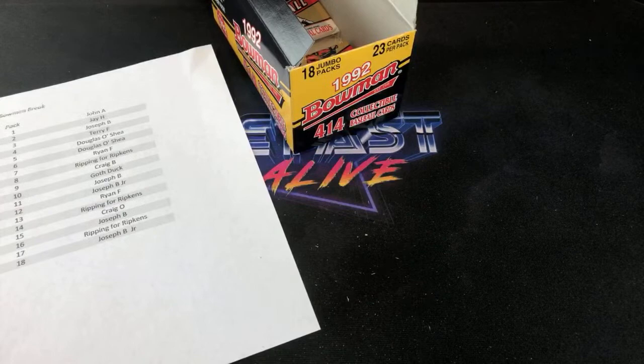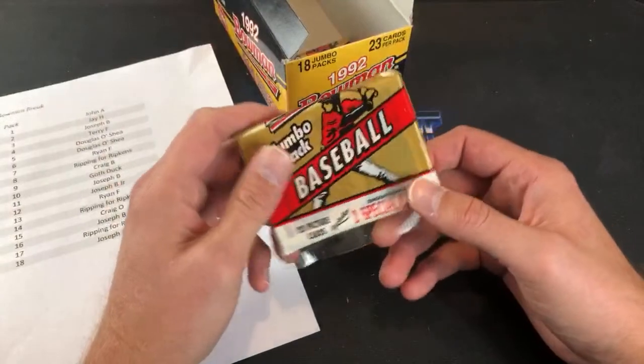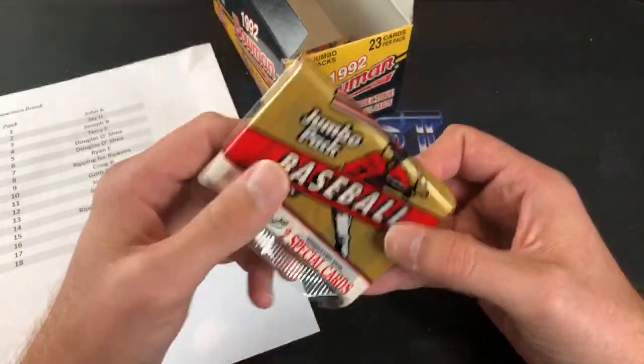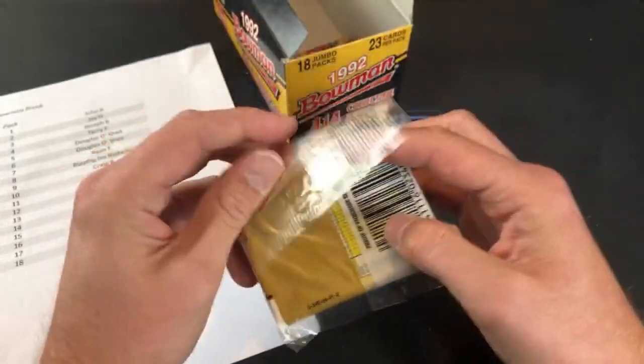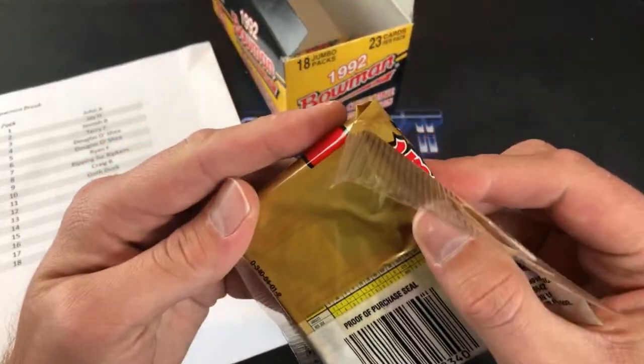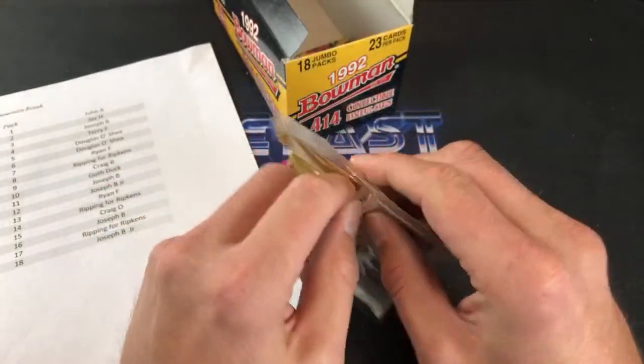And we move on to the final two packs here. Ripping for Ripkens, and then Joseph Burrow. So good luck to you guys. Let's pack search here, see what we have. Can't tell. Can't tell who that is. Old Reggie Jefferson on the back of that one.